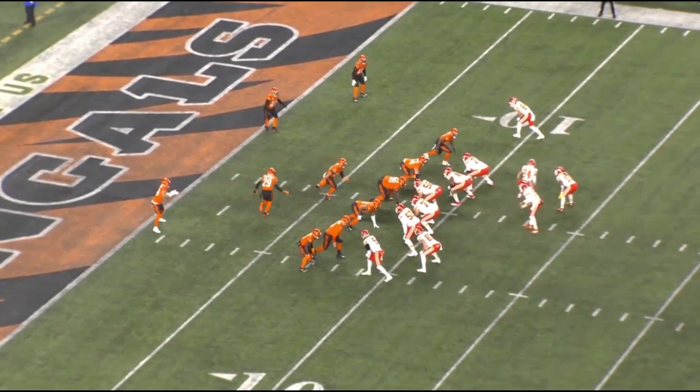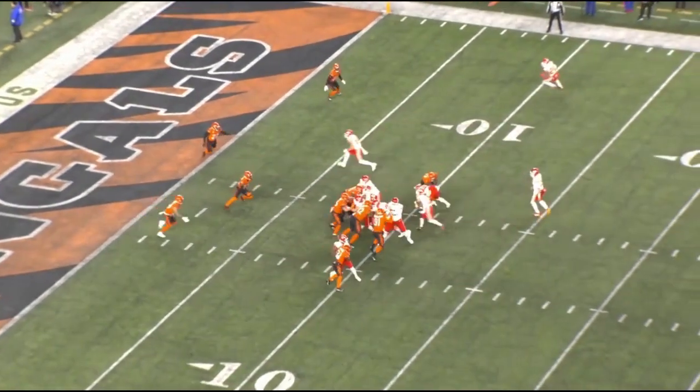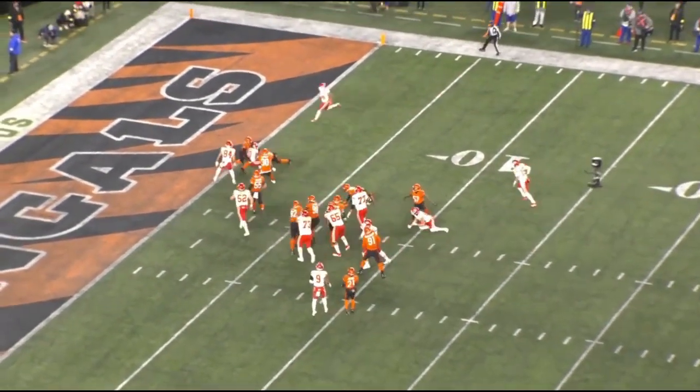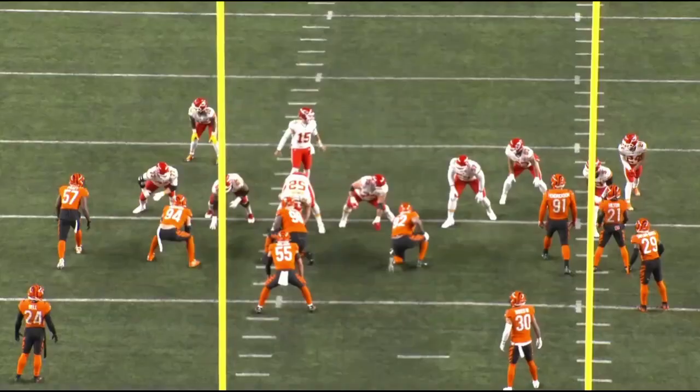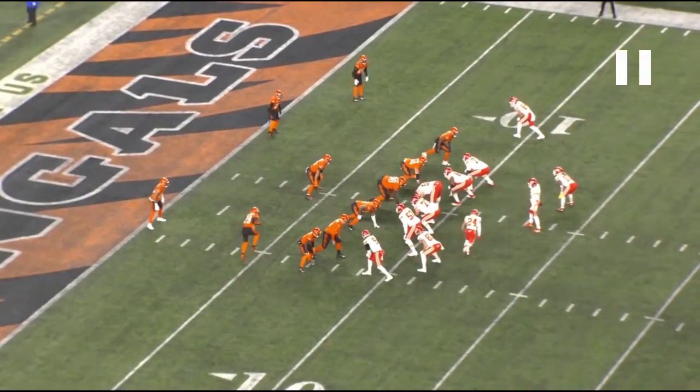Another counter from Kansas City here. Instead of throwing the football, they run it on 3rd and 4, and they get a touchdown on 8 yards outside of the end zone. So what is this? They're going to use a jet sweep motion from Sky Moore across the formation. It's going to move the defense just a little bit, and they're going to run a split back zone.